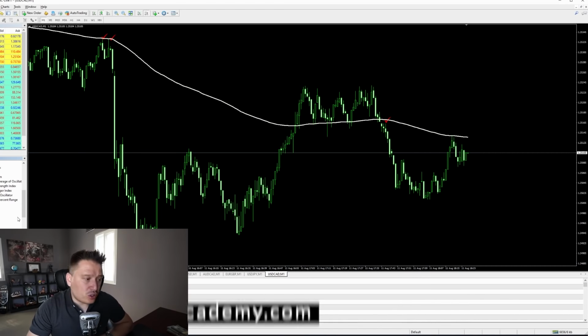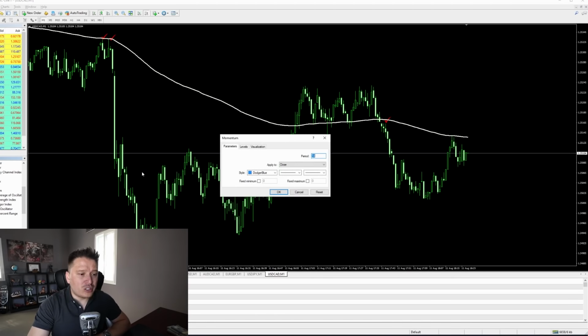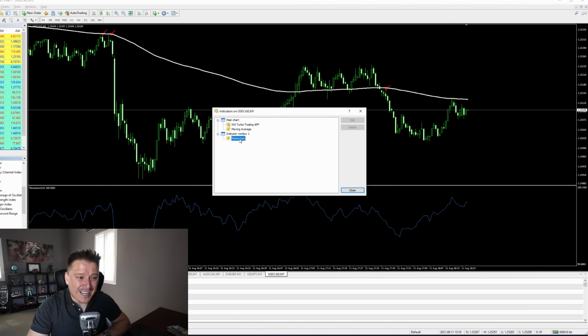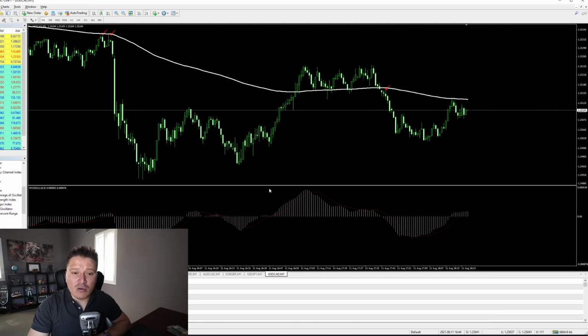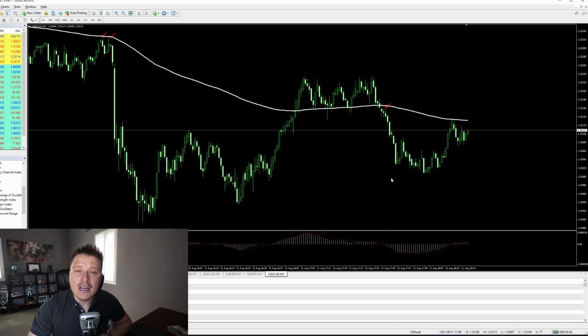In order to start getting the momentum of the actual pair, or you can just use different indicators that will tell you what the momentum is. For instance, the momentum is really not telling you exactly what's going on with the actual market, right? It's just giving you an idea. However, if you use the MACD, it is going to tell you what's going on with the momentum of the actual pair.